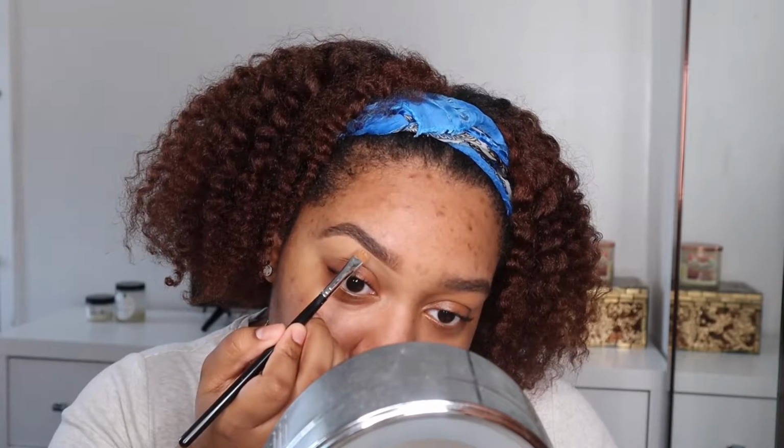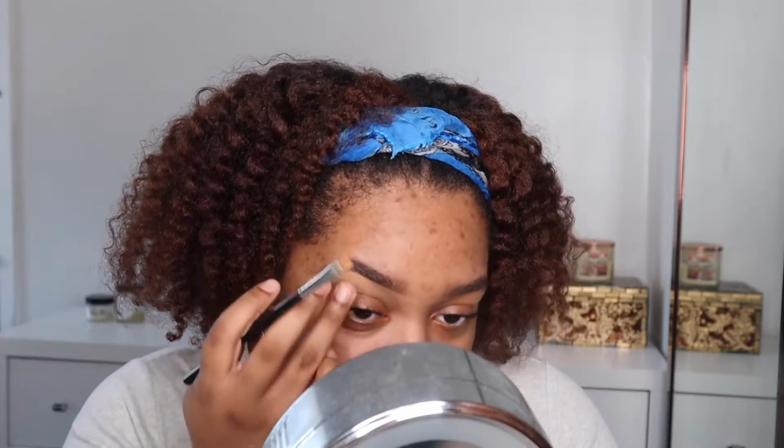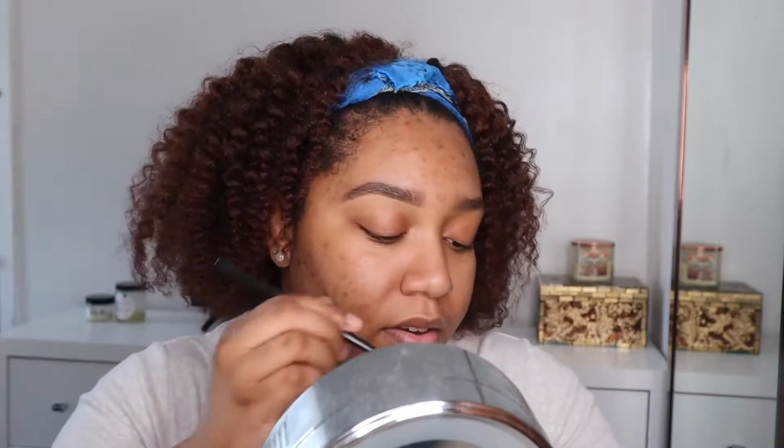Alright, so I'm not really sure if I like this concealer from under the brows. It dries really quickly, and I'm used to a more liquidy consistency, but it doesn't really dry that quickly under my eyes, so I'm not exactly sure. Maybe it's the primer. I don't know. This one's looking very patchy and very messy, and I'm trying not to get frustrated.